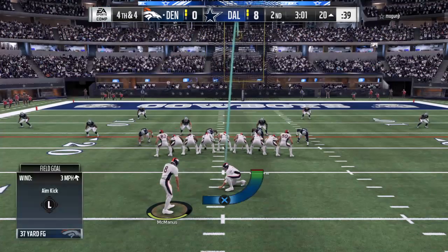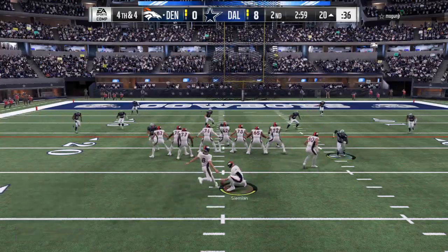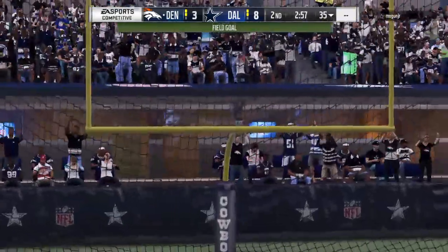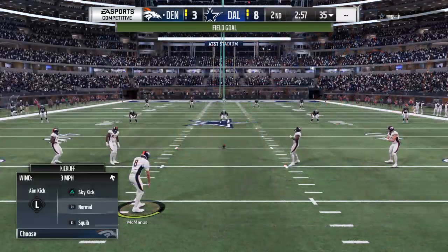Now Brandon McManus for the Bronco field goal. From the left hash, this from 37. And McManus able to put it through. And they get on the board, trailing now 8-3.